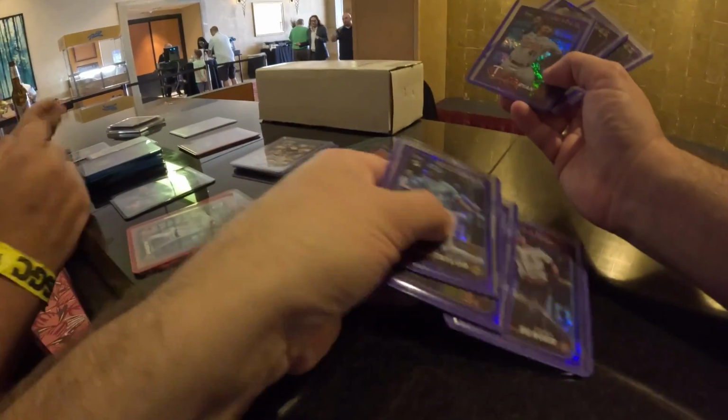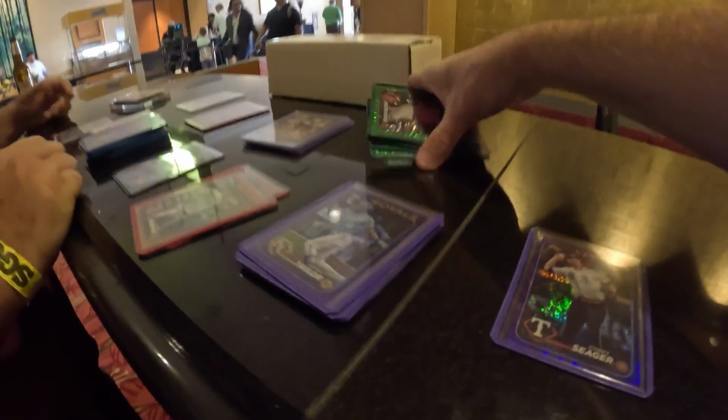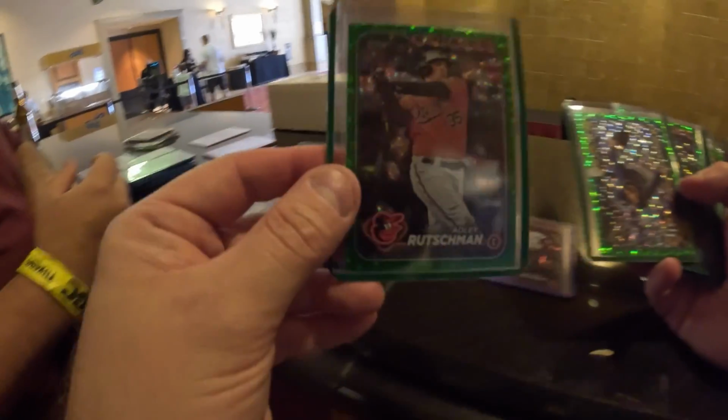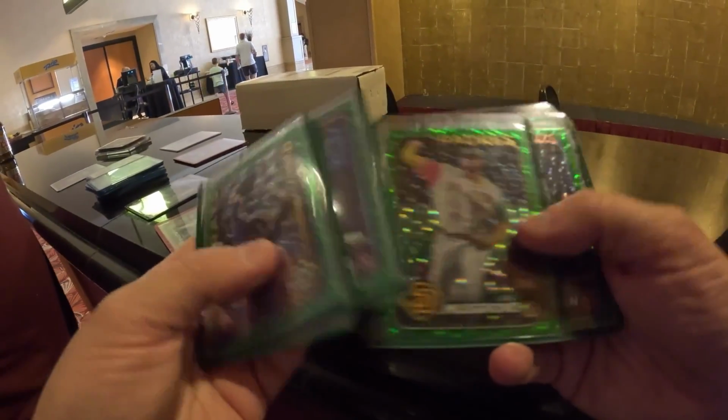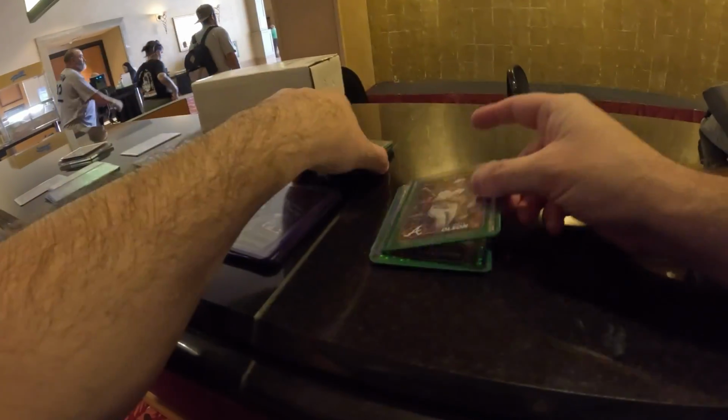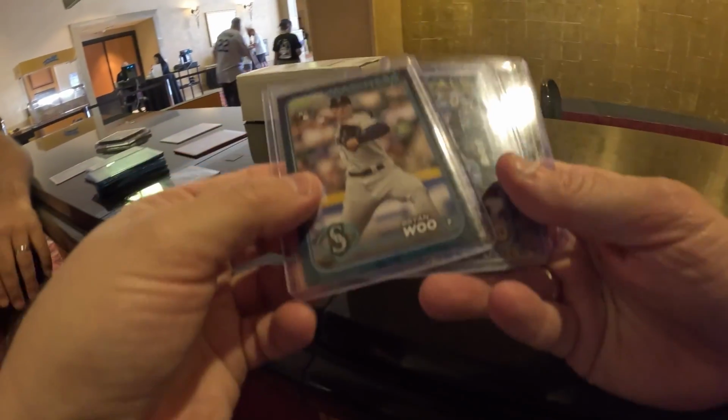I'm an A's guy, so that's smart, man. The A's are perfect for this right here. Yeah, for the green. I didn't get a single A's team logo either. And I'm like, man, really?